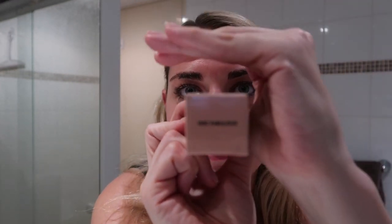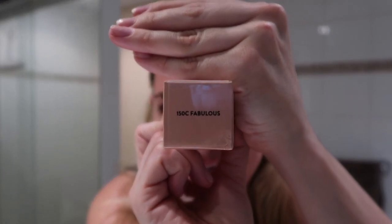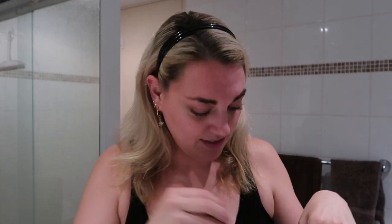And in spirit of that, guess what color I'm in? What does that say? Focus on that. Fabulous. It says fabulous. Couldn't think of a better color, so a better match, I'm sure it will.